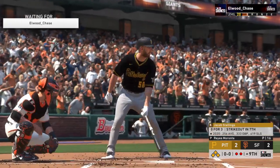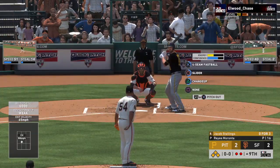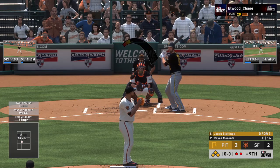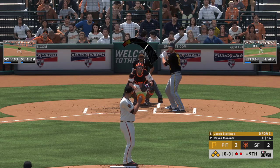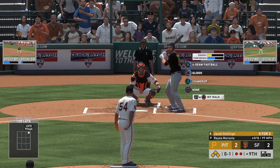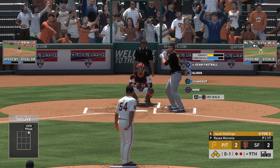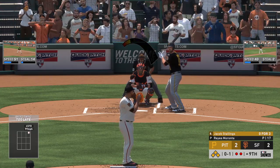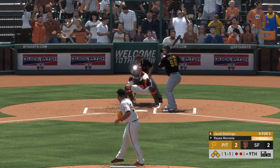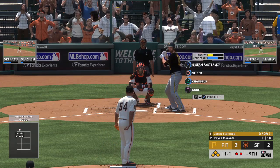So a big spot here in stepping in, Jacob Stallings, as he'll hit with the go-ahead run at third and two away. Here's the first pitch. Now a big fastball, and he's well behind it with the swing. Ooh-wee. That was some smoke right there. High fire right on by. Here's one that misses high. It's 1-1. Bases are loaded here.